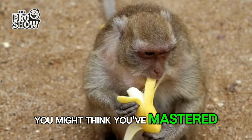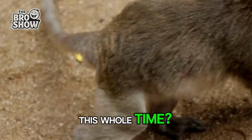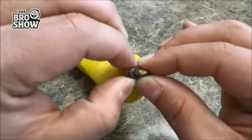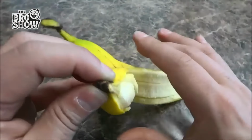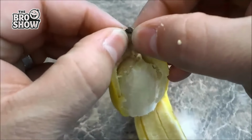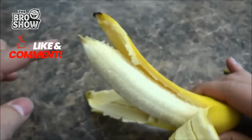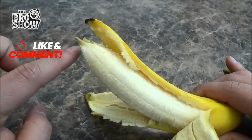You might think you've mastered the art of peeling, but did you know monkeys have been laughing at us this whole time? That's right, folks. Turns out, we should be opening bananas from the bottom, not the stem. Just pinch the black tip and peel. No more struggling with stubborn stems or mushy banana tops.